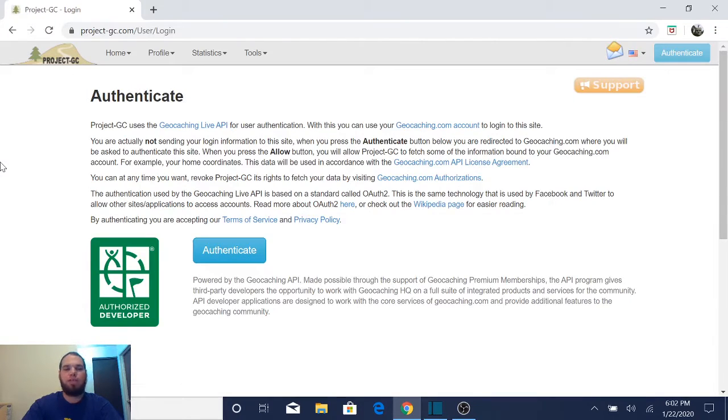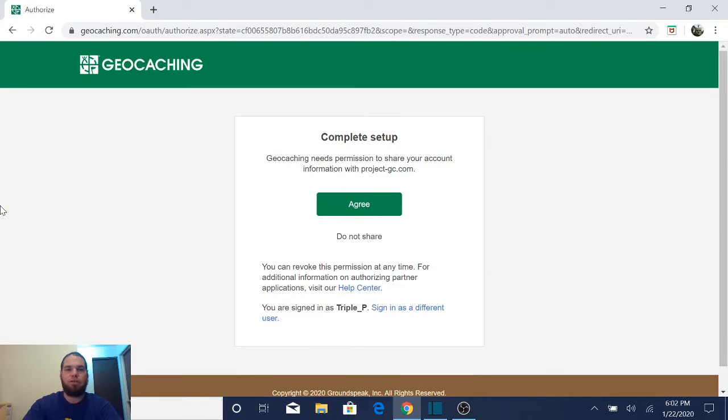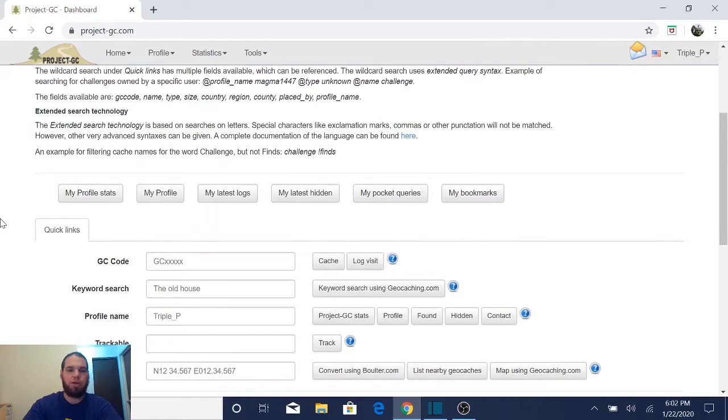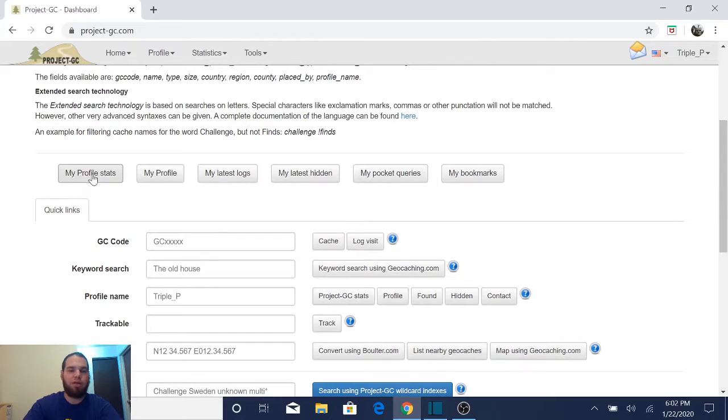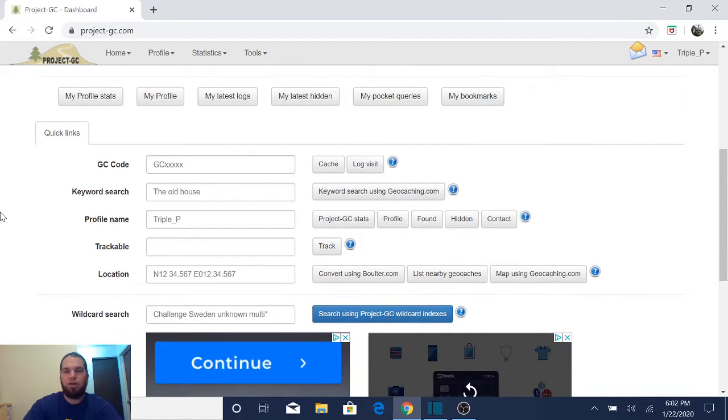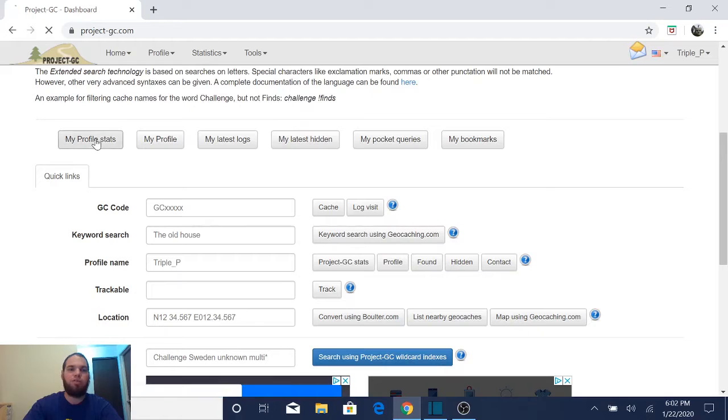What's going to happen is it's going to sync your geocaching.com account straight to Project GC, and then it will give you all the information that you're looking for. So hit agree, and before you know it, you're logged into projectgc.com and you're ready to go. Top of the page, you have my profile stats, my profile, my latest logs, my latest hidden, my pocket queries, and my bookmarks. You can go through all of those on your own. We're gonna go into profile stats.